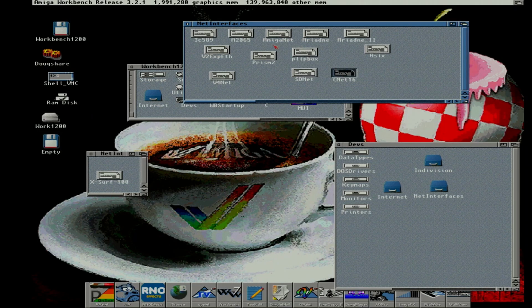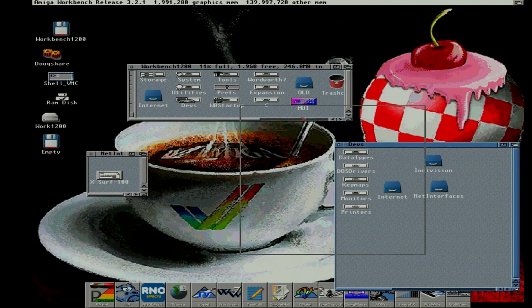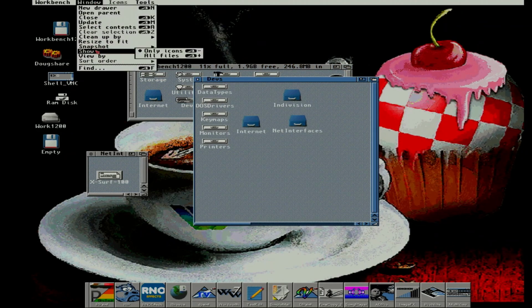And if you don't see it in here, you can usually download these configuration files off of Aminet. There's some good resources for that. The actual drivers for the card, the .device drivers, you're going to download from the manufacturer.